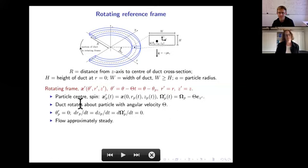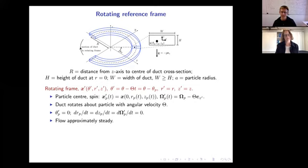So we've still got the particle centre and spin, but we've got primes on the variables. And because we're sticking in the cross section of the centre of the particle, its angular coordinate, theta prime, subscript p, is 0, because of our rotating coordinate system. So theta prime p is always 0, and its radial coordinate and z coordinate is the same in both the lab frame and the rotating frame, and we're thinking of them as changing very slowly, so essentially the derivatives are 0.